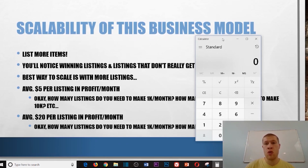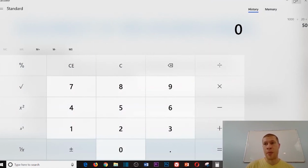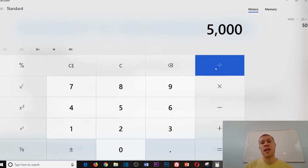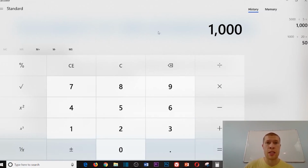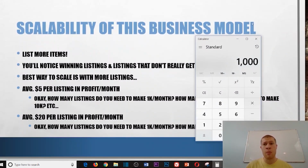Now, let's say you want to make 10K a month, right? So let's say a more realistic number is $5 in profit per listing per month, right? So let's say you want to make $5,000 in a month, and you're making about $5 in profit. Well, guess what? You got to list 1,000 things. But if I told you you're going to get paid $5,000 next month if you list 1,000 things, you're going to be much more inspired to do so.